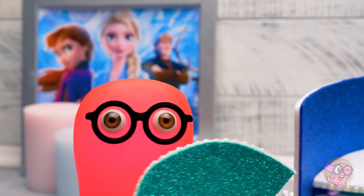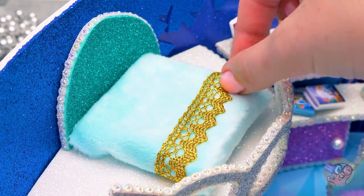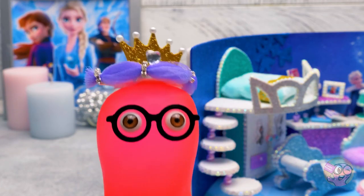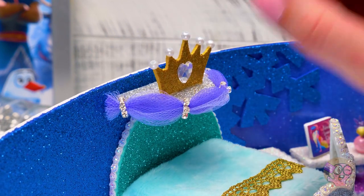Okay, let's start with this piece. Sue, it's for you. Ah, I see what you made here. Elsa really needs a cozy bedroom. Aw, it looks so soft and warm. Oh, I'm drifting off to sleep. No, no, Sleeping Beauty. Elsa shouldn't have to wait that long. I was just kidding. This is a perfect royal bed.